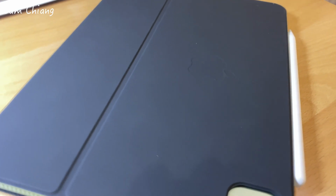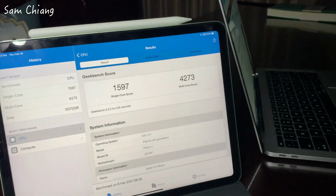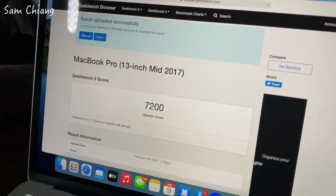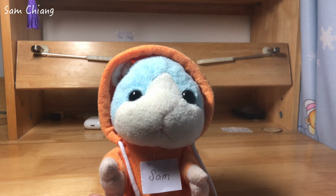This is the iPad Air 4. Compared to my 2017 MacBook Pro, the single-core performance is 81% higher, the multi-core performance is 77% higher, and the GPU performance is 73% higher. It supports Touch ID, Apple Pencil, touchscreen, and 10 hours battery life.